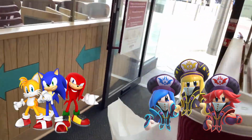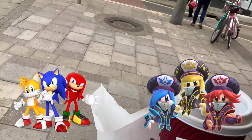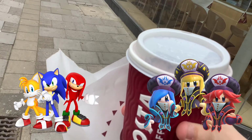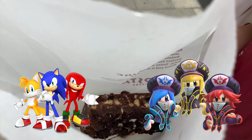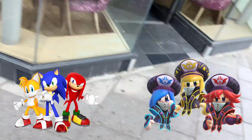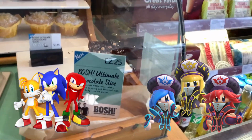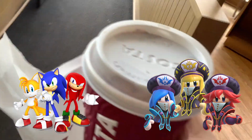Before we go over to the location trip video, we just went to Costa and got ourselves some delicious food, including a hot chocolate. You can see that little container down there, that is the chocolate slice. It's basically like a chocolate tiffin. If you look very closely, it's a chocolate tiffin base with a chocolate topping and finished with fudge cookie pieces. Yes, that's what it says.